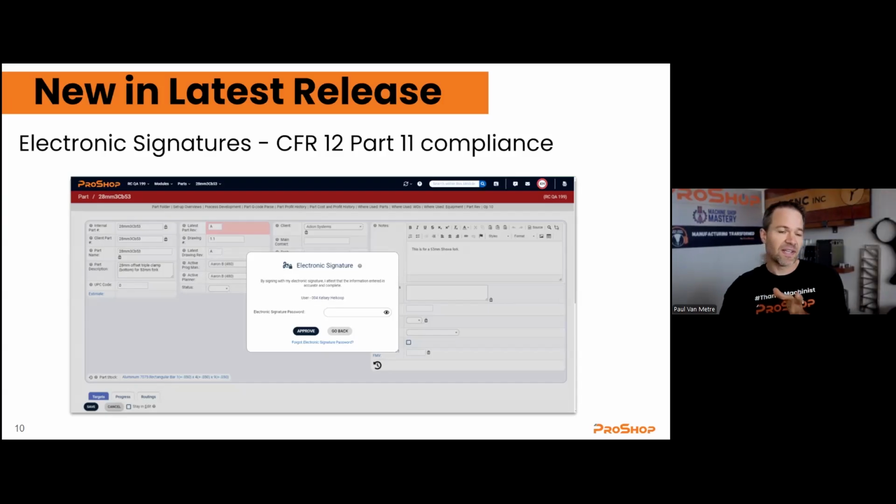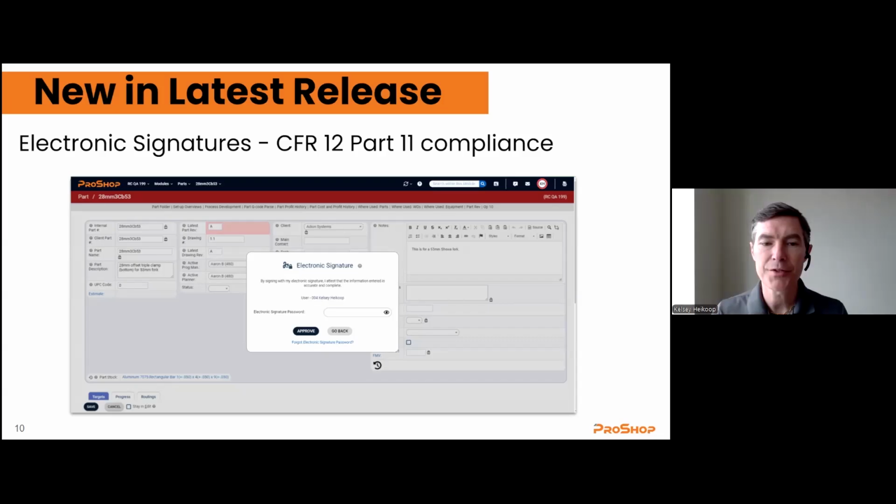And I just want to say, even if you don't serve the medical device industry, but you want an additional layer of assurance that someone hasn't left open a screen and walked away for a few minutes and someone else came up and submitted a work order record or did an inspection or something, you could turn this on. And isn't it right that it's per module? The companies can decide which modules they want this turned on for. Is that right? Yeah, there are some limitations.